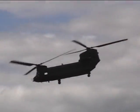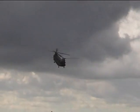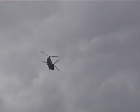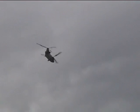See the anti-missile system strapped on the back, big black box, and there's flares for heat-seeking missiles. Decent armor protection. It's actually the largest helicopter in the British forces, Chinook.